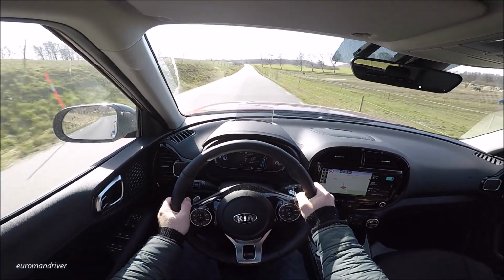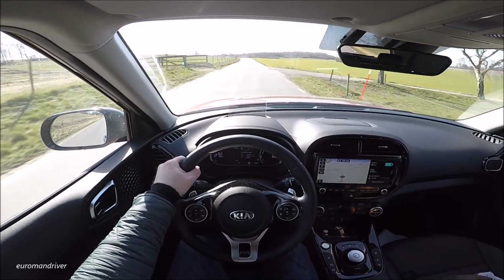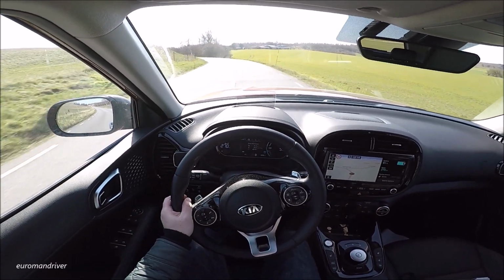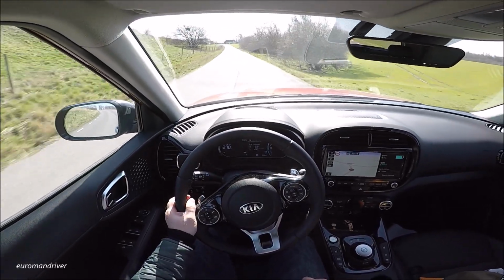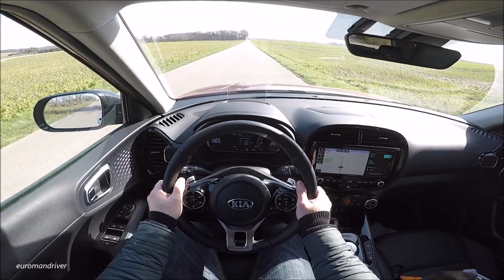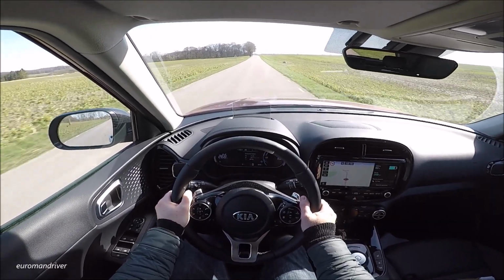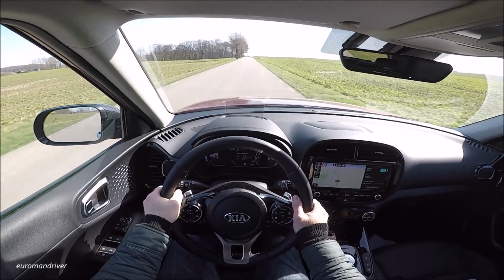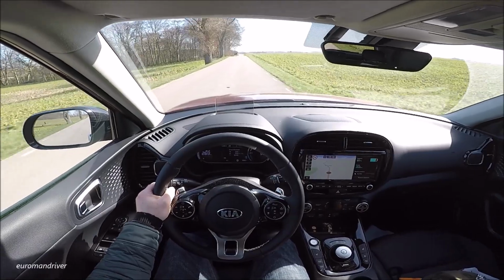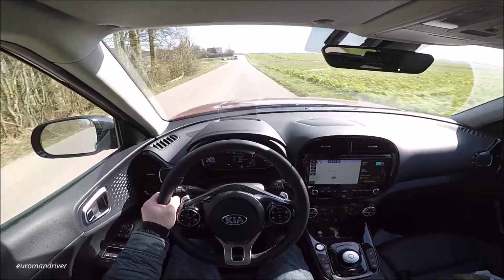Even here on the twisty roads, it's pretty good. Not like a sports car, of course, but it doesn't really roll in the corners. Now let's try and accelerate it from low speed. Very silent, very smooth, and it has all you need when it comes to acceleration power. 7.9 might not sound a lot for some people, but it's perfectly okay in most cases.